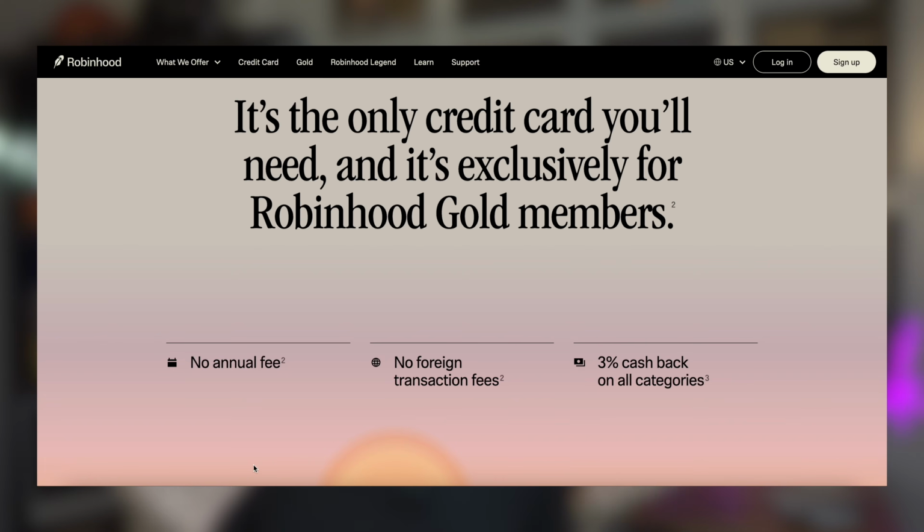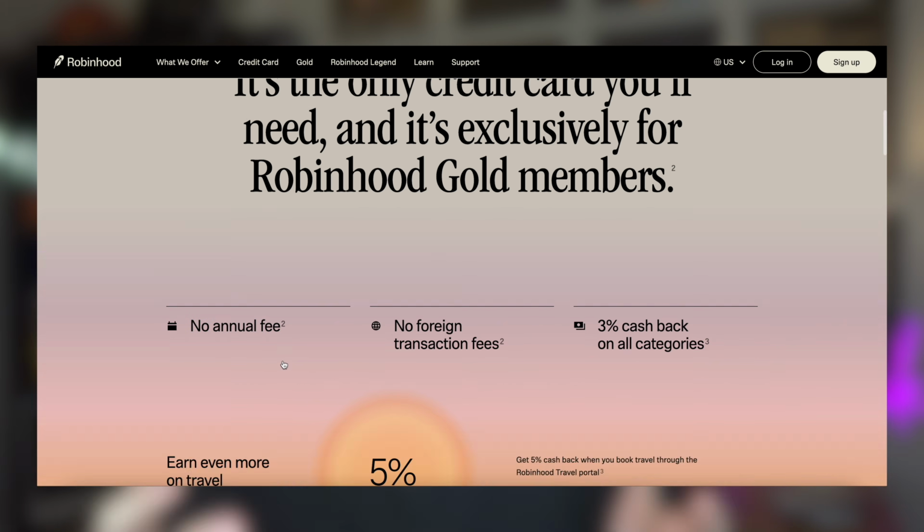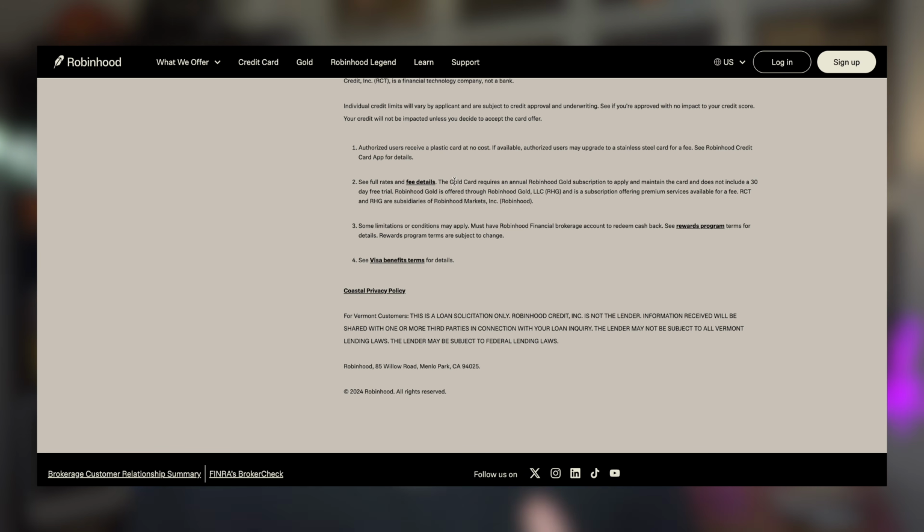The second item to be aware of is you have to be a gold member with Robinhood. Now, I was already a member before getting the card, but Robinhood literally advertises it as a no annual fee. And to me, that really does not seem honest. Since if you scroll down below and look at the fine print, it says a gold card requires an annual Robinhood Gold subscription, and a subscription is $50. And the last time I checked, $50 is not free.